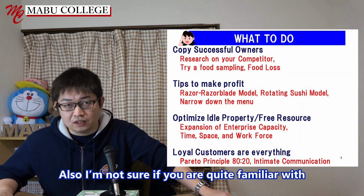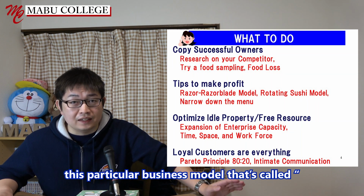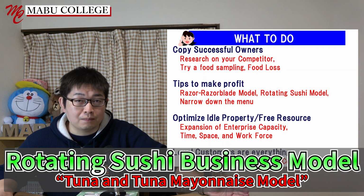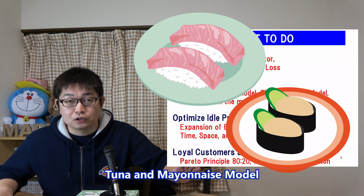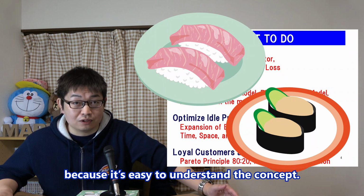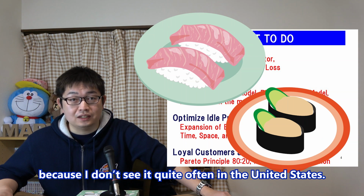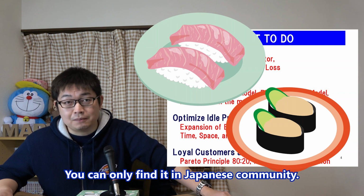Also, I'm not sure if you are quite familiar with this particular business model, but it's called the rotating sushi business model. It's also called the tuna and tuna mayonnaise model. But for this class, I call it the tuna and tuna mayonnaise model, okay? Because it's easy for you to understand the concept. This one is quite a particular tactic because I don't see it often in the United States. You can only find it in the Japanese community.